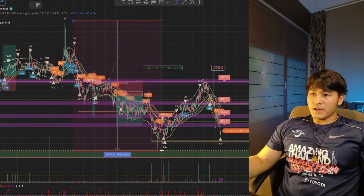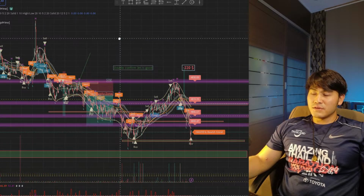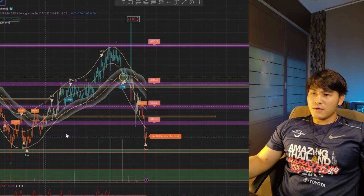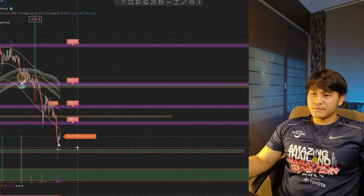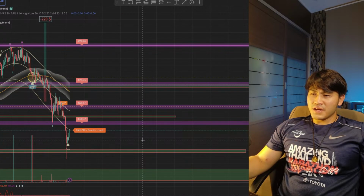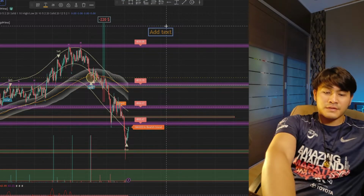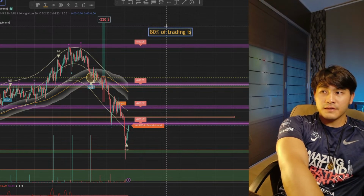So that's about 8,700. Capiche? So a 1,000 to 2,000 risk to reward ratio is quite a thing to go for. Right now this area is really attractive, but there are no signals yet. Remember, 80% of trading is waiting.